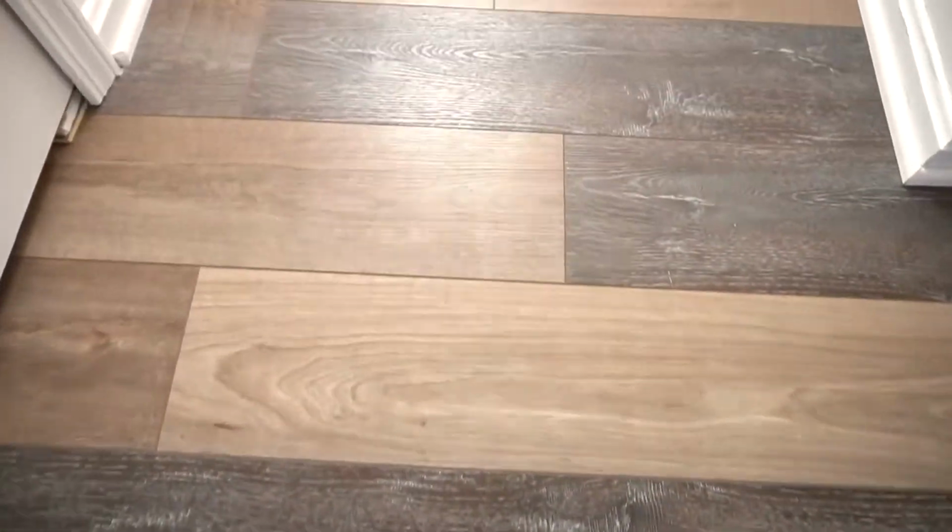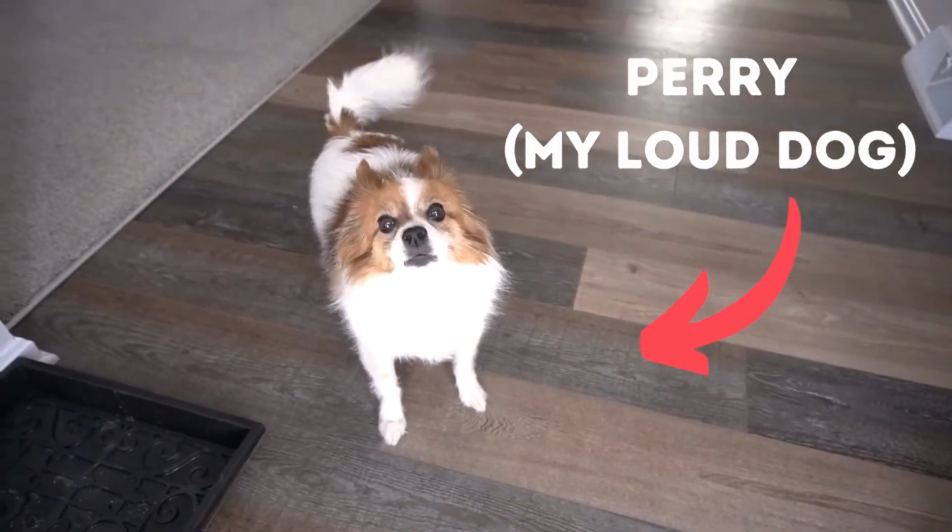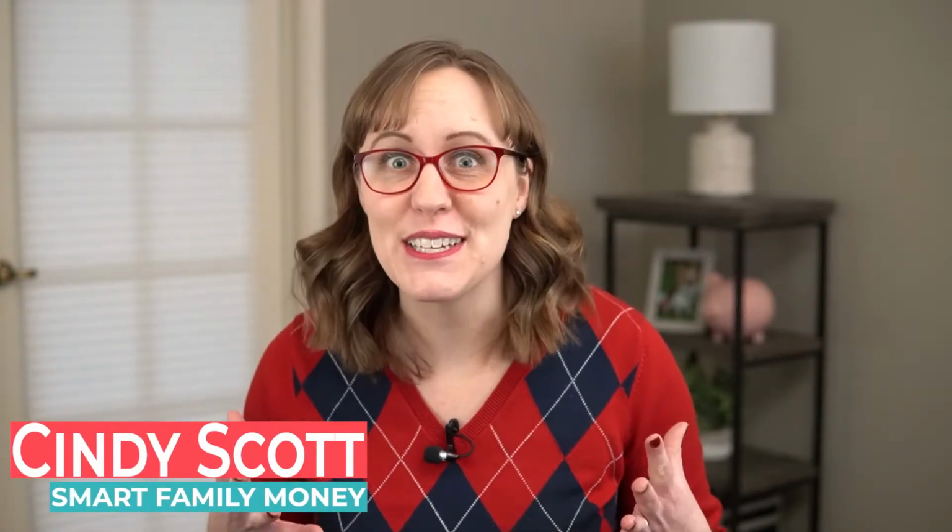Hard floors are beautiful and practical, but when you add in barking dogs and rambunctious kids, they can lead to a lot of echo. And I don't know about you, but it totally drives me crazy.